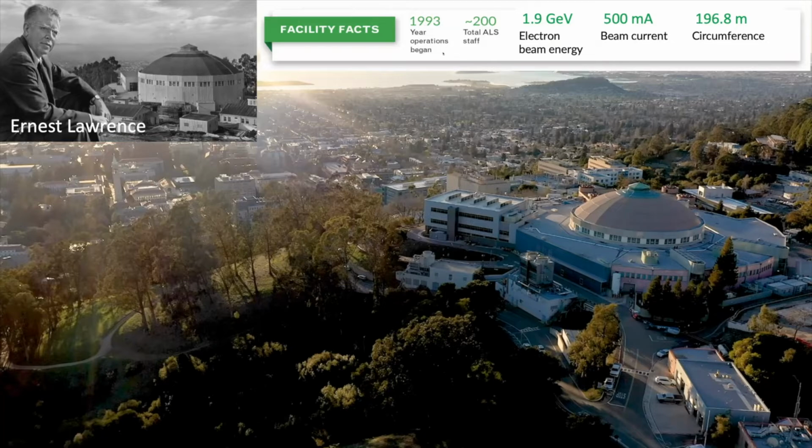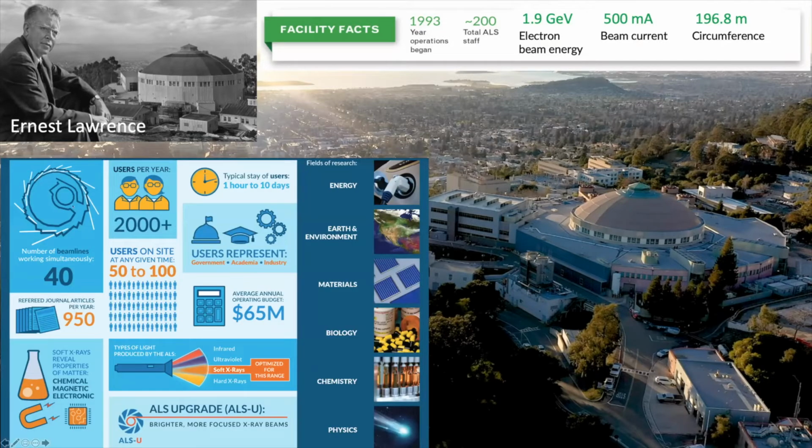We have about 200 ALS staff, with about 50 of them practicing materials, physics, and chemistry as beamline scientists. Over the years, ALS now has about 40 beamlines total. We serve more than 2,000 users a year with about 5,000 total operation hours. Being a soft X-ray smaller ring, our real strength is in the soft X-ray wavelengths. And being a synchrotron that is almost 30 years old, ALS is due for an upgrade. I'll mention that briefly at the end.